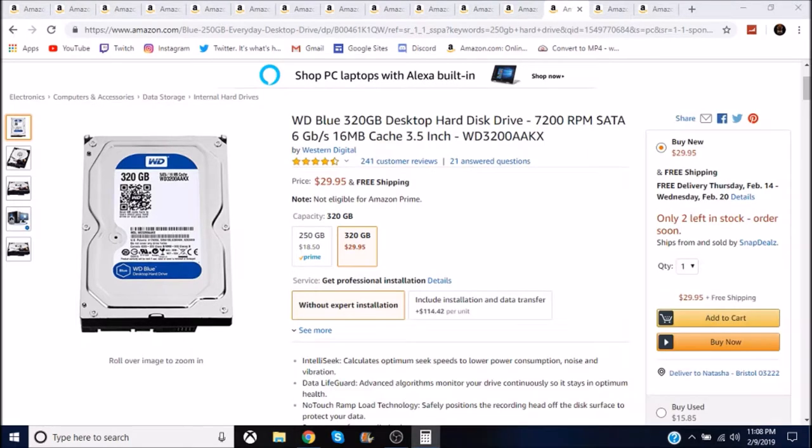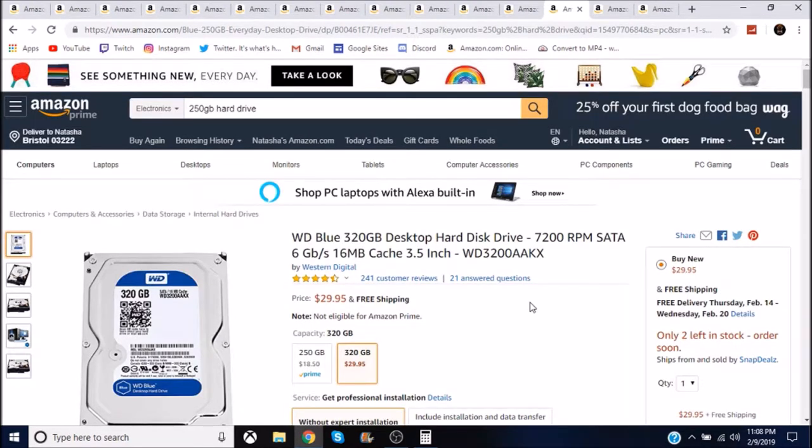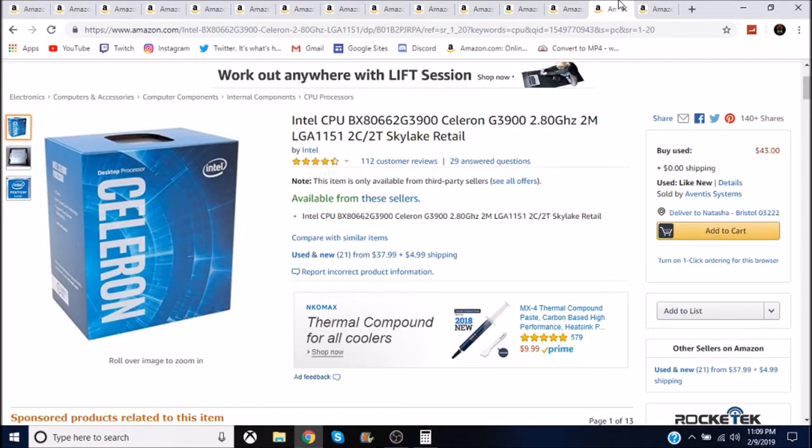Hold on, guys. Making some changes. See if it fits in our budget. It does. Alright, sweet. So I went with a WD Blue 320GB desktop hard disk drive, 7200 RPM SATA, 6GB, 16MB cache, 3.5 inch, WD3200AAKX.